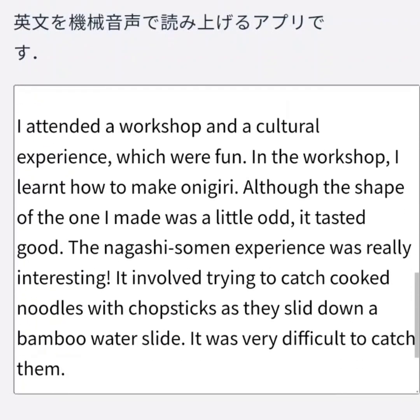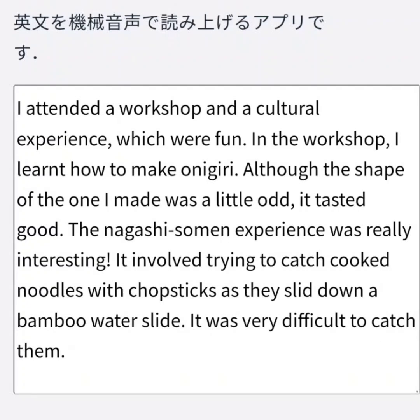I attended a workshop and a cultural experience, which were fun. In the workshop, I learned how to make onigiri. Although the shape of the one I made was a little odd, it tasted good. The nagashi somen experience was really interesting. It involved trying to catch cooked noodles with chopsticks as they slid down a bamboo water slide. It was very difficult to catch them.